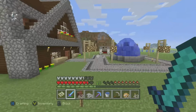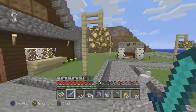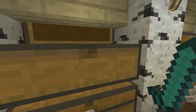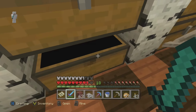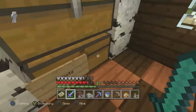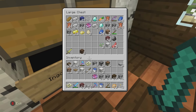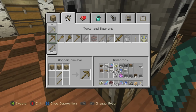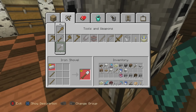Okay, so what's the cow doing up there? I'll have to lure that over to the cow pen later. Okay, where have I left my shovel? Tell you what, to save time, we'll just make an iron one for now, because that's all we need. One, two. No, we only need one metal bar for a shovel, don't we? So let's go into the shovel interface.